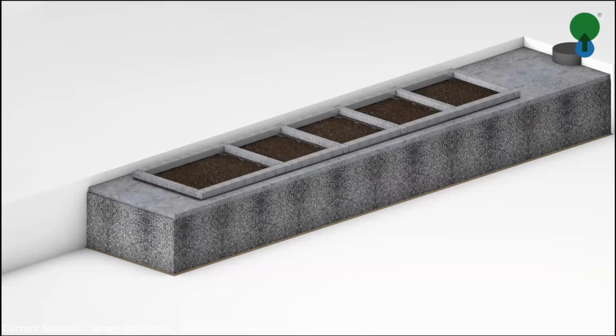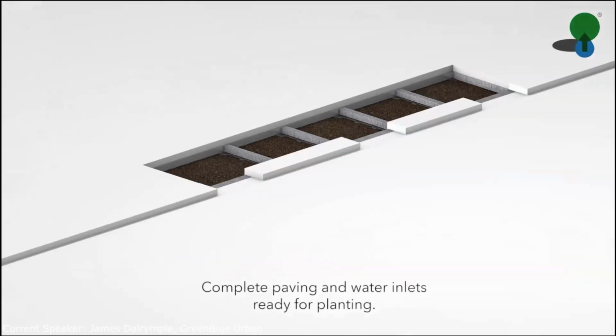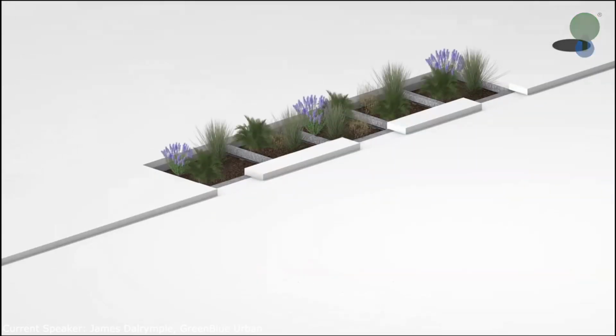And if we're installing the system on a slope, we can install these weir walls, which will obviously prevent erosion. And then we can see the, oh, that's gone. I think I must have a slight delay on my screen, but hopefully everybody else saw the inlets for the water.